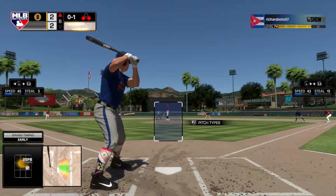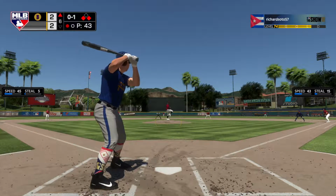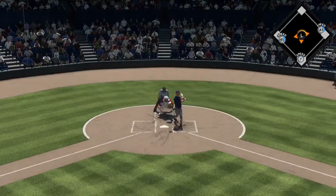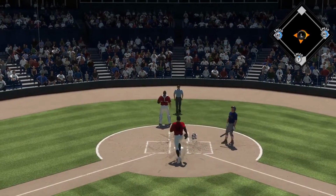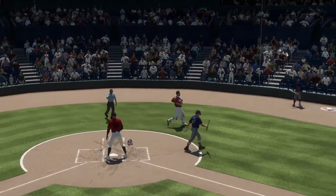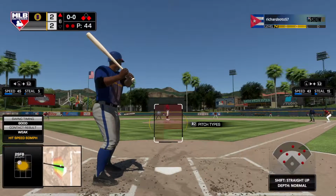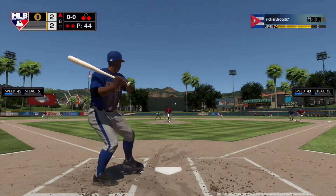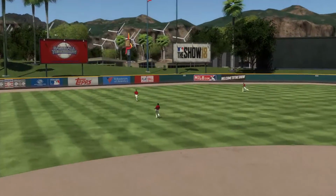0-1. First and third, you know he's going to do everything he can on the mound to roll up a double play ball. On the other side, he's got to be looking for a mistake up in the zone that he can drive in the air and pick up a sac fly at the very least. And he'll put this one away in foul territory for the second out. From the stretch, here's the pitch. Popped him up. Gordon ranging into the outfield.